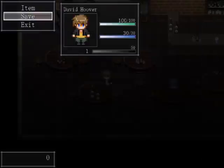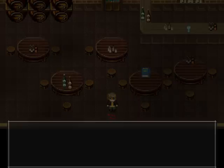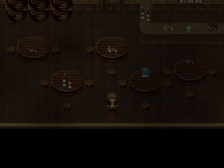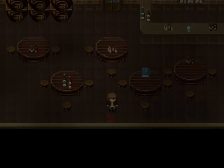I'm saving. Message in red. Was this here before? Leave me alone. Please leave me alone. Come to me. I'm waiting for you. What kind of writing is that? Yeah, it is inconsistent. Could have written this.